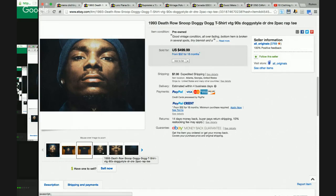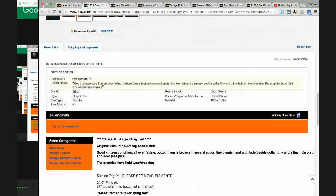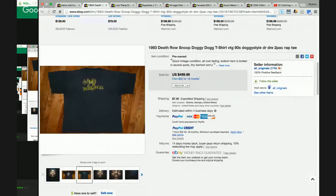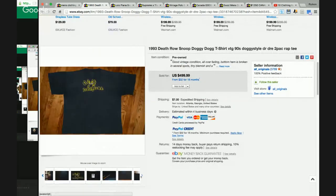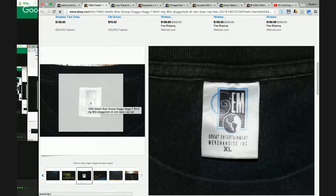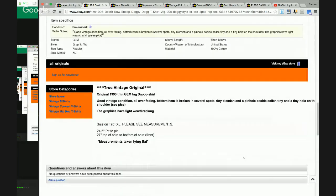This 1993 Death Row Snoop Dogg t-shirt from the 90s. Let's take a look at the description to see if we can learn something. It says true vintage original 1993 thin GEM tag. So I'm guessing that's the brand. Let's take a look at the tag. So this is the tag, GEM. I'm not sure if this is a super popular tag or what. Again, I'm pretty much a noob when it comes to t-shirts.